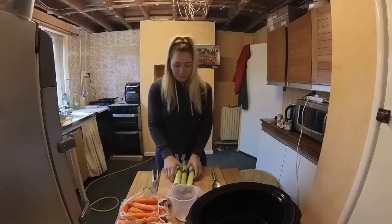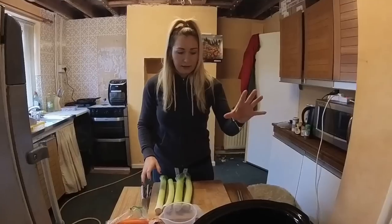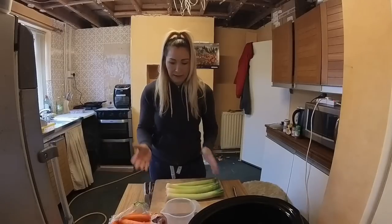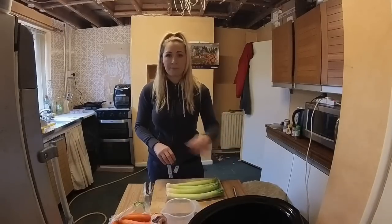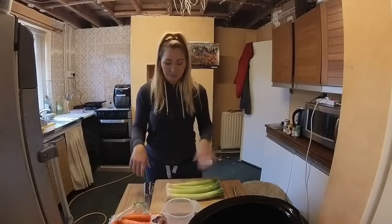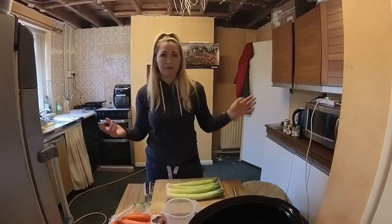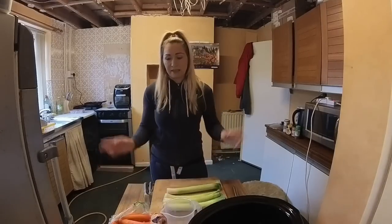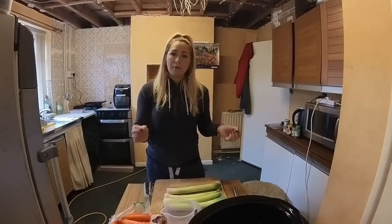Right, so the first one that I'm going to show you is something that I find really, really easy. I get up on a Sunday morning and I'll put all the veg together and put it into the slow cooker, and then literally I can leave it and go off and do whatever I want throughout the day. So this one is going to be like a chicken hot pot stew, whatever you want to call it. I don't really know the difference between a hot pot and a stew, but I always chuck the vegetables in, chuck the meat in, potatoes, and then I've got a nice round healthy meal for the week.